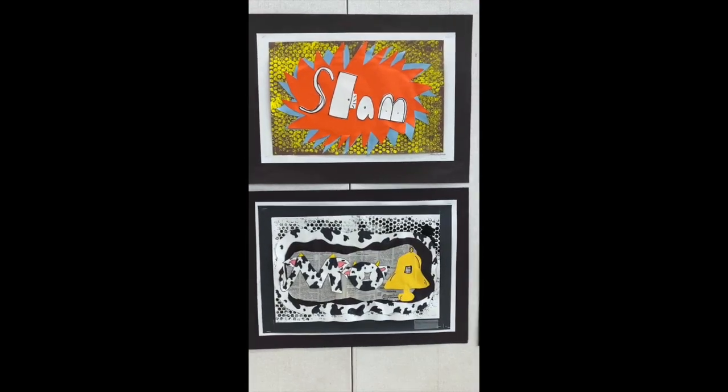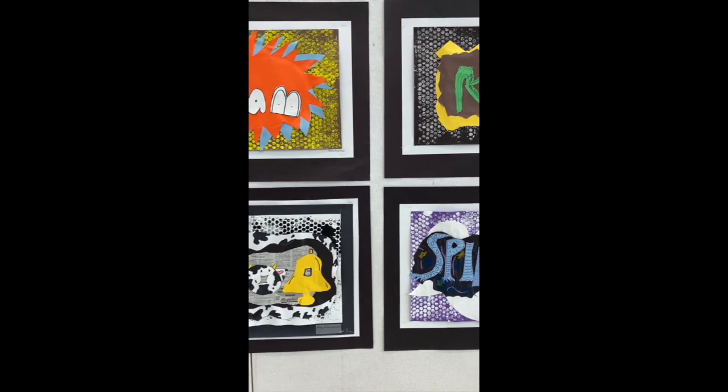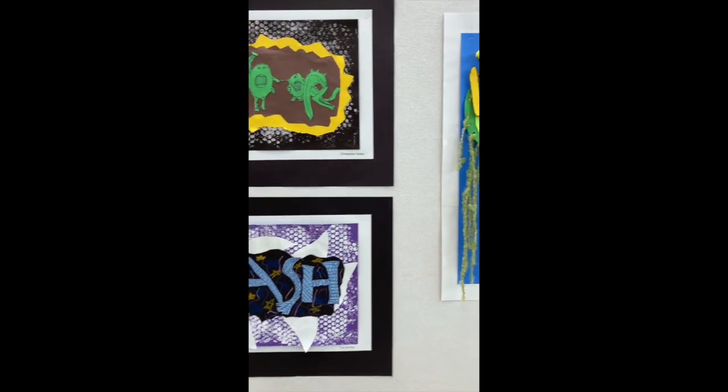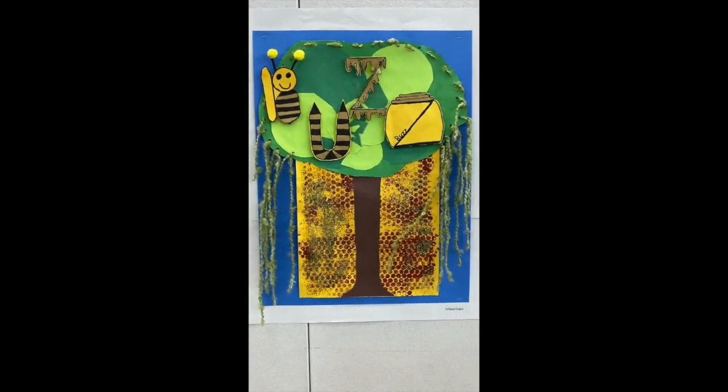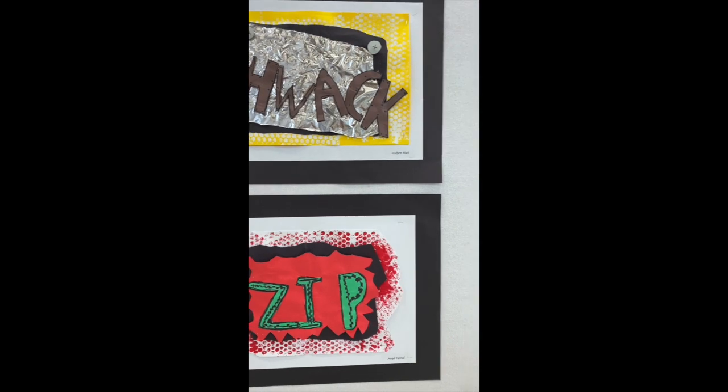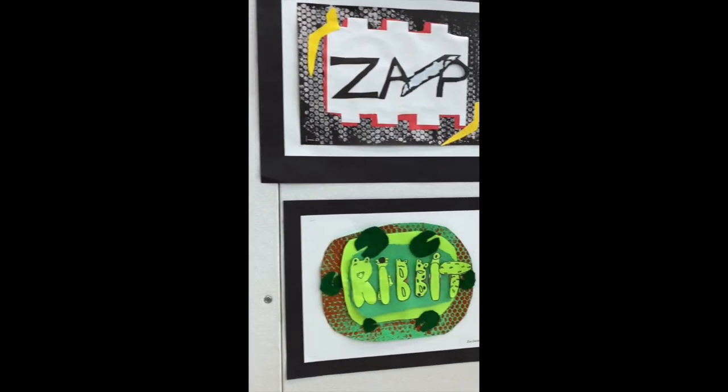Here we have our 5th graders' onomatopoeia pop art. Students looked at all different onomatopoeia words and then had the mission to visually illustrate their word so that you would know what it was.